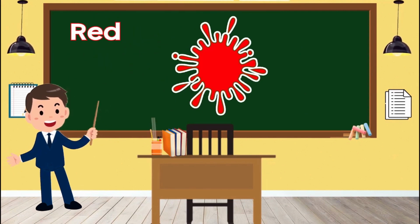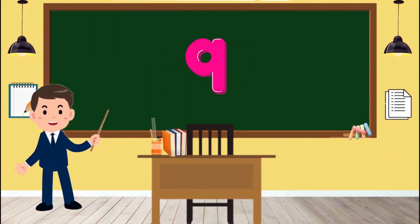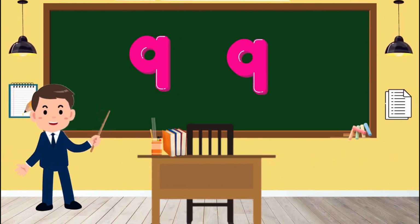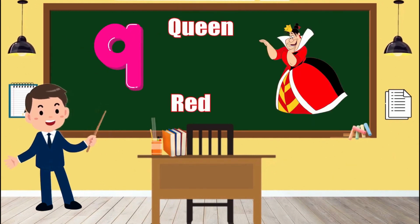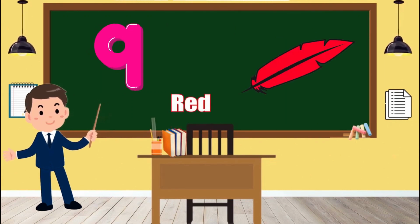Red. This is the letter Q. Q sounds like Q. A red queen. A red quill.